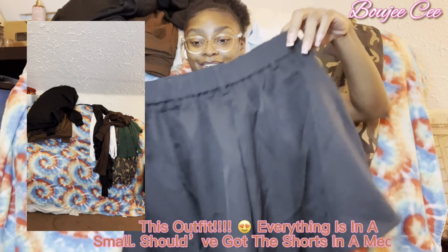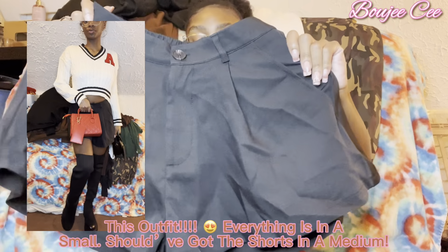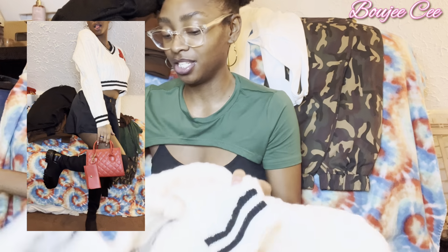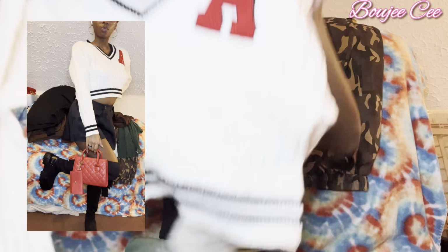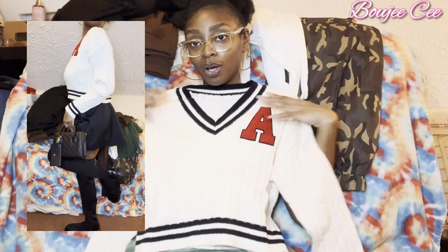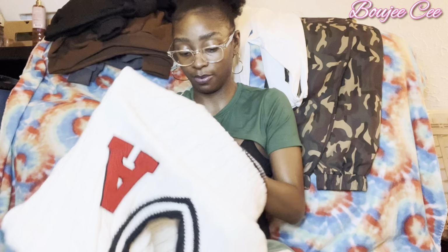Okay, y'all, we're getting somewhere. So these shorts, oh my God. These shorts are so gorgeous. This is gonna be my homecoming fit, I think. I gotta make sure, because this is the sweater that I wanna wear. Why does it look so big? I got it in a small. But I'm pretty sure once I put it on, it's gonna feel way, way different.